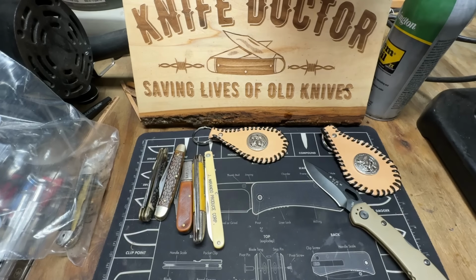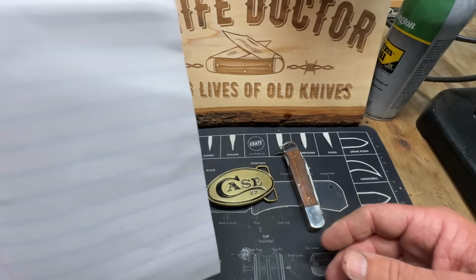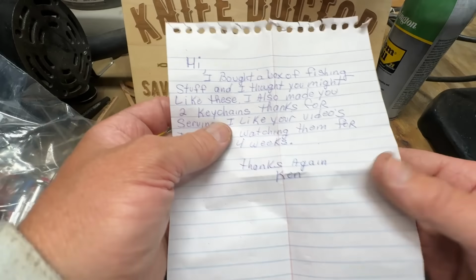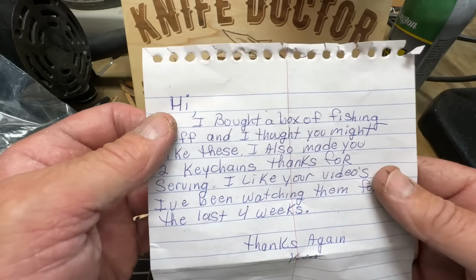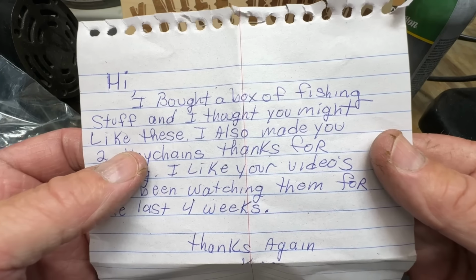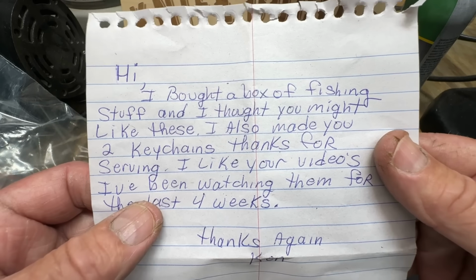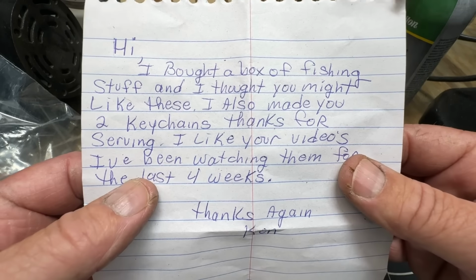I wish you wrote me a note, man, but well, guys, I just found the note from Kenneth. I don't know why I couldn't find it, but here's what Kenneth said. I bought a box of fishing stuff, and I thought you might like these. Also made you two keychains. Thanks for your service. I like your videos.